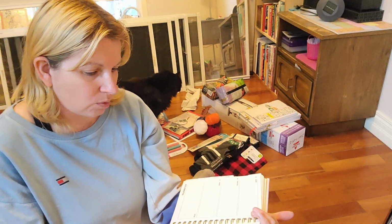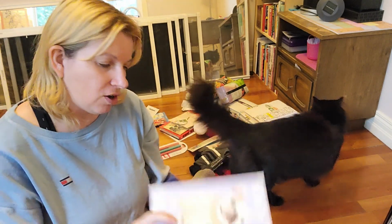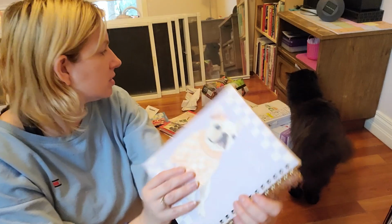They had some other ones. This was $15, I think I forgot to say that. So it was $15 at Marshalls. Winners also has the exact same ones.